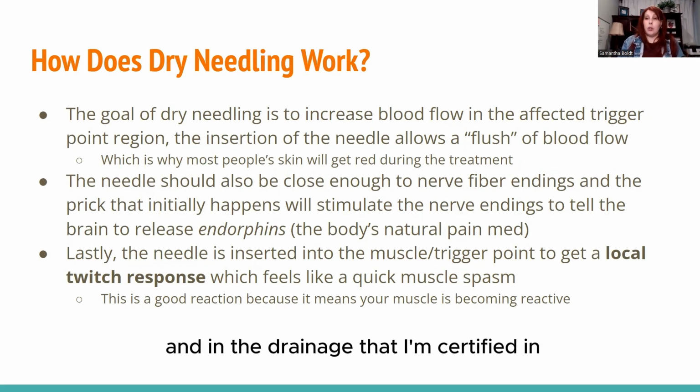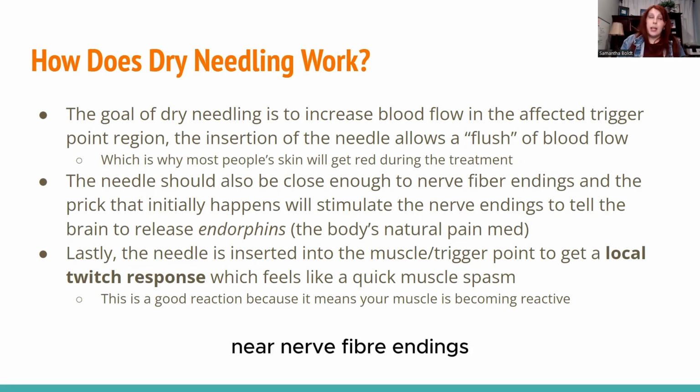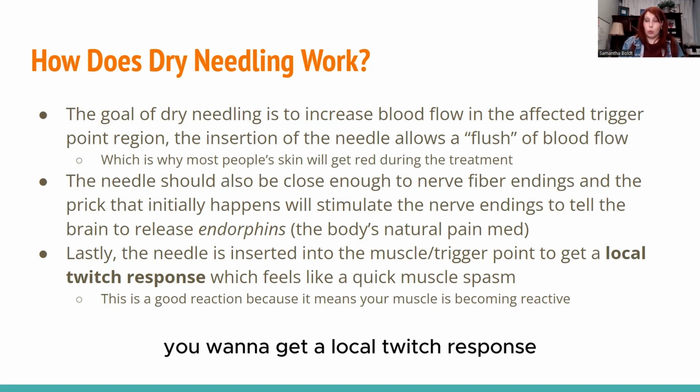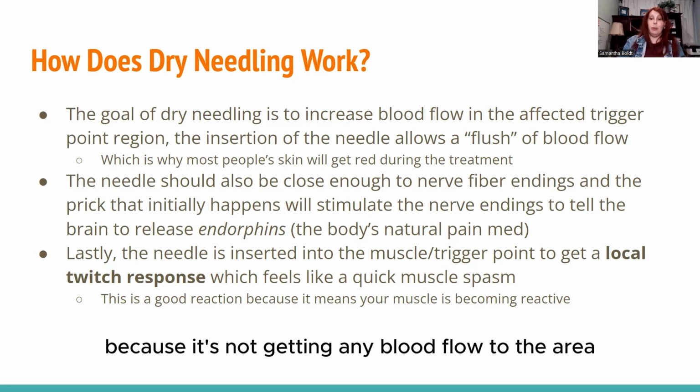And in the dry needling that I'm certified in, which is called integrative dry needling, we are taught to look for trigger points near nerve fiber endings. That prick will stimulate the nerve endings to fire off to tell the brain to release your endorphins, which are your body's natural painkiller. And when the needle hits the muscle or the trigger point, we want to get a local twitch response, which makes it feel like a quick spasm. That's a good reaction because your muscle is becoming reactive versus essentially dead because it's not getting any blood flow to the area.